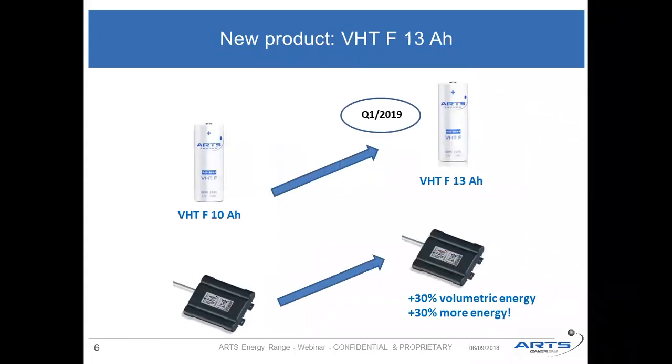Regarding Endurance, this is the black battery you can see. What is important is that in the same box as today, if we replace the VHTF 10 amperes with the VHTF 13 amperes, so first quarter next year, in the same box, we are going to increase the energy by 30%. So we are going to increase the volumetric energy also by 30%, which is a very significant improvement.